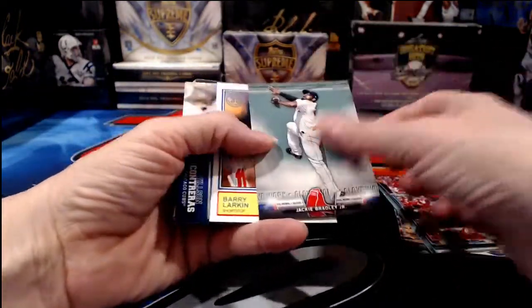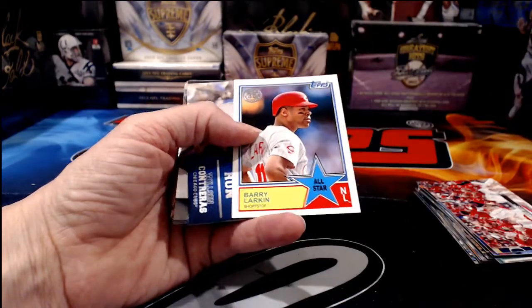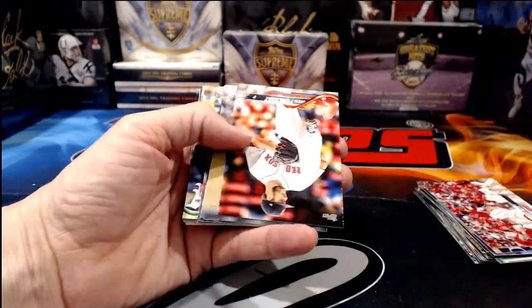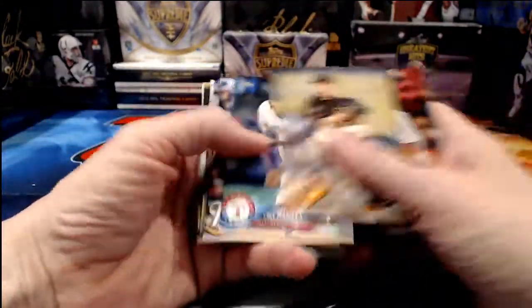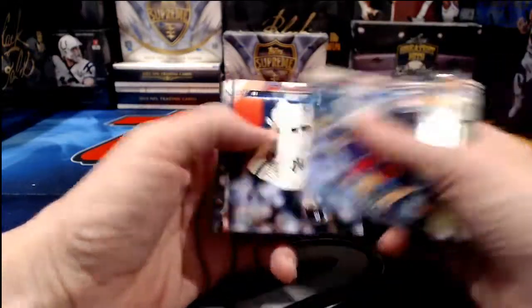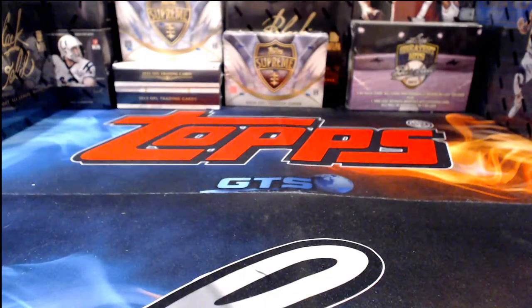Whoops, went right past it. Jackie Bradley Jr., another Glove Work. Barry Larkin, 35th anniversary. Long Ball Legends, Willson Contreras. Corey Seager, Instant Impact. And Drew Pomeranz is regular base. So we will recap this here in a moment. We'll look again at our short print cards, our numbered cards, our relics, and our autographs.